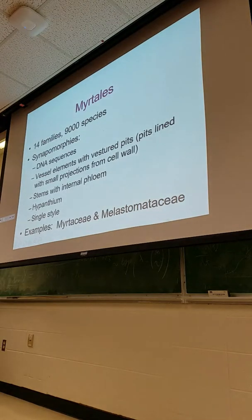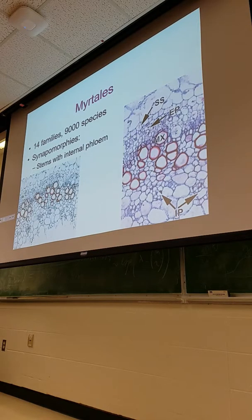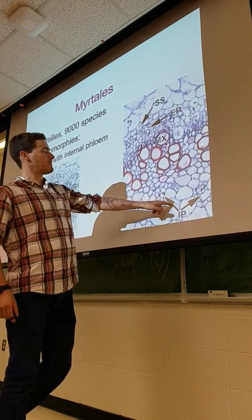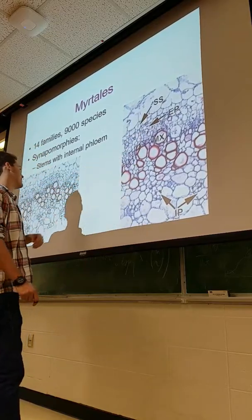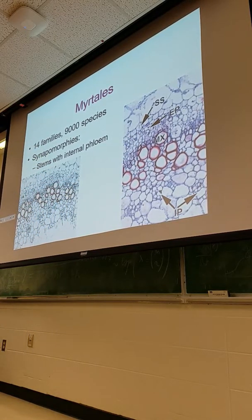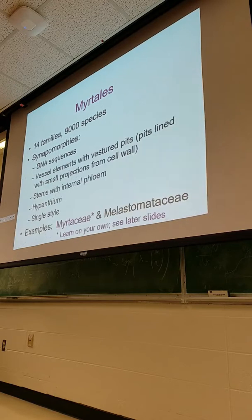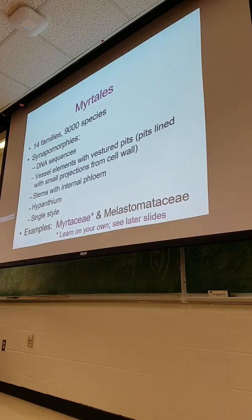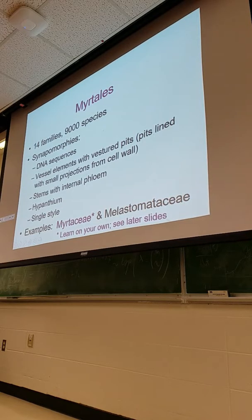Pits. In addition, the stems have this internal phloem, which I think I have a picture of too. There you go. Internal phloem, in addition to external phloem, actually. In addition, Myrtales have hypanthium and a single style.